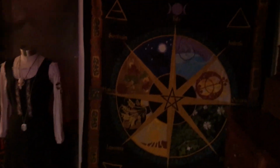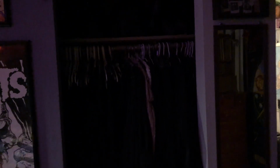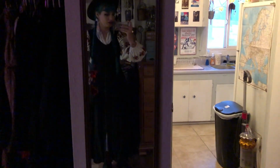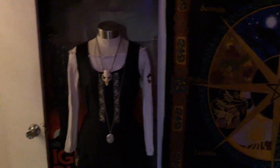Tapestry I take pictures in front of. My closet is that big, and because most of my clothes are black, it's kind of hard to discern, but it's very, very full. I have shoes on the bottom and I have shoes on the top. I have a little shadow box filled with Polaroids with one of my friends. This is like the full-length outfit mirror. I found a dress form at the antique mall that I frequent, and sometimes it's fun for planning outfits on.